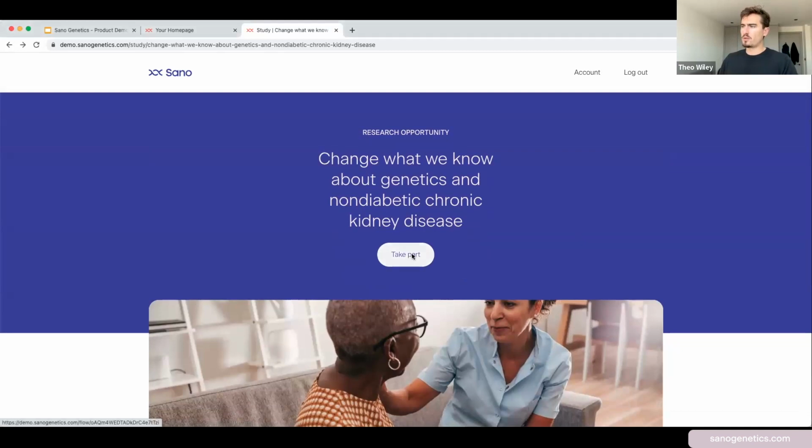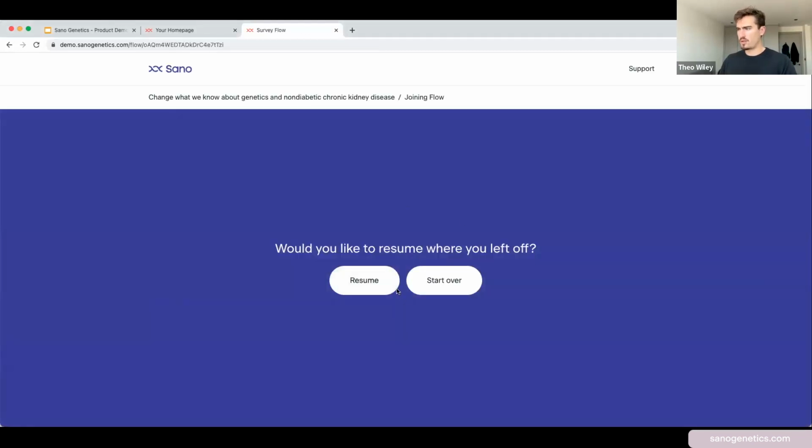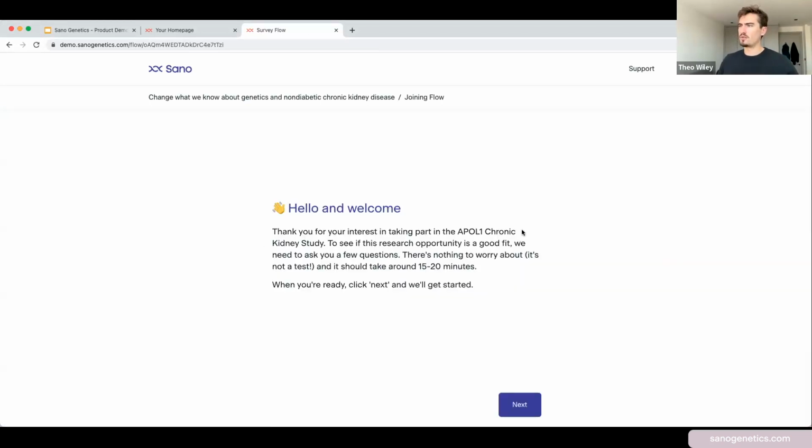So what they do, you hit take part. I've just created an account already, so I have no need to create a new one, but usually an individual will be prompted to create an account based on their email. But I'll go and start over on the flow.